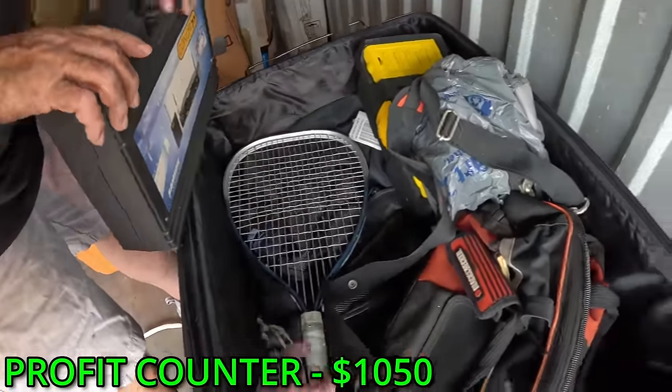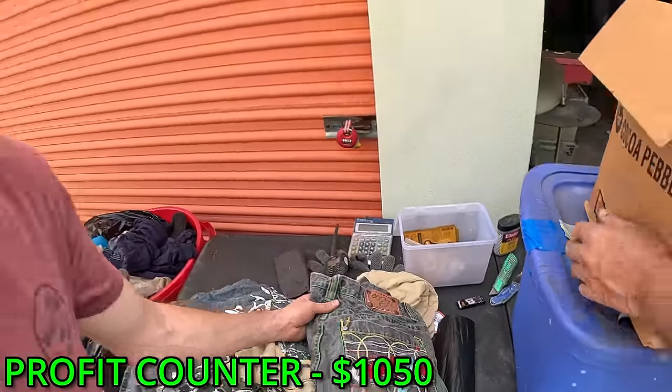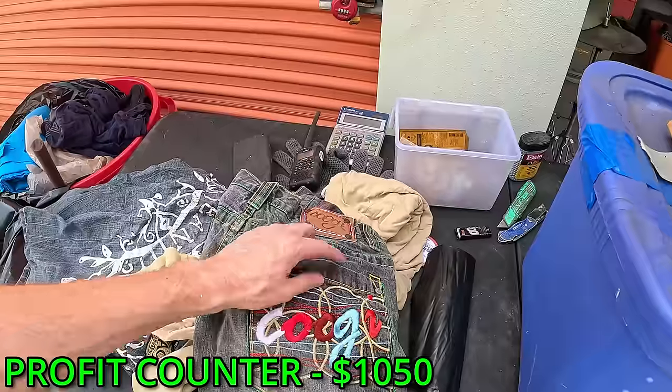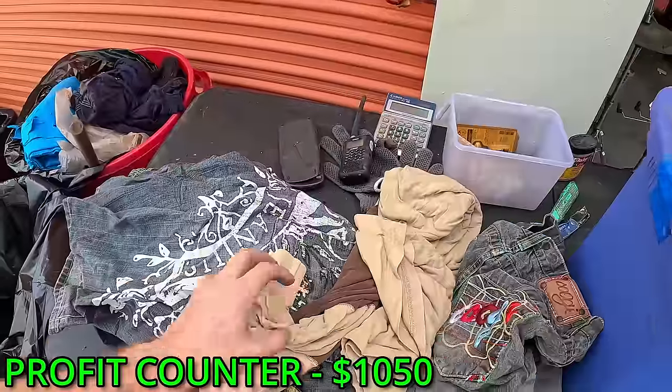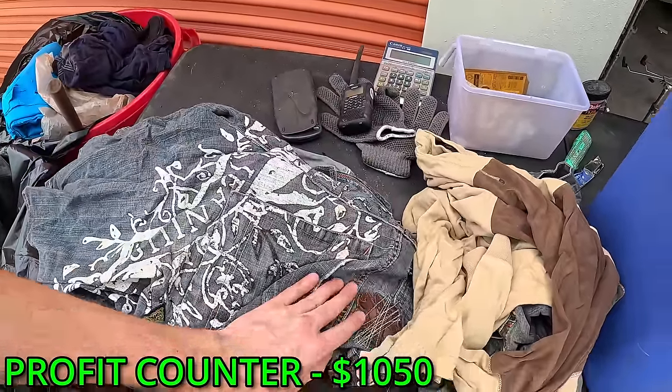He's got a tennis racket in here. Everything in here has been kept really well. We just found some really nice jeans. I can just tell by looking at them. This one's Coogi. I think I've sold Coogi before. But all of these are like distressed. That's a vintage shirt. Look at the pattern on these.